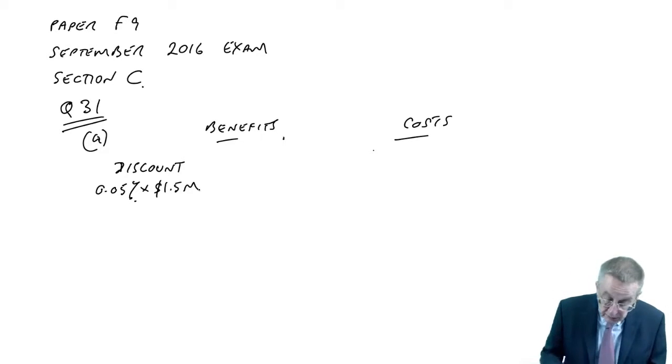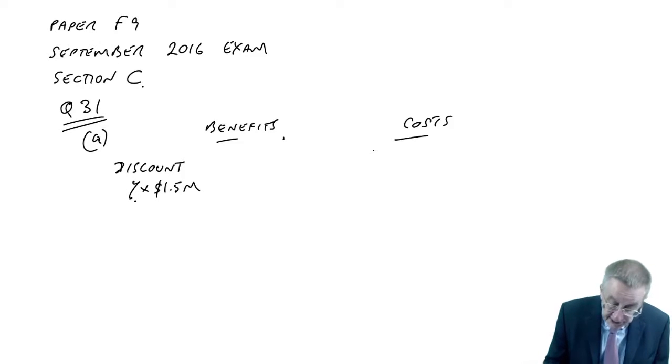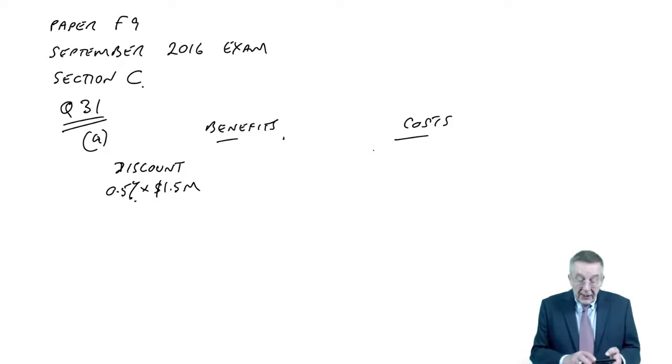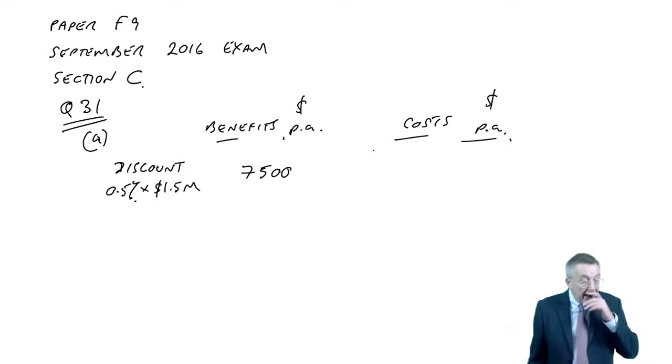Was it 0.5? Oh, sorry, I wrote 0.05. I do apologise. I think I said it right. 0.5%. And I always get lost on zeros here, so be careful. 0.5% of 1.5 million is 7,500 per year. So that's the obvious benefit.